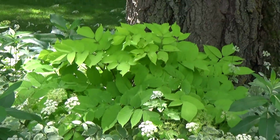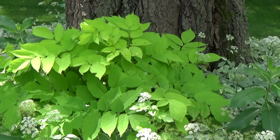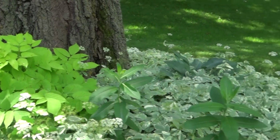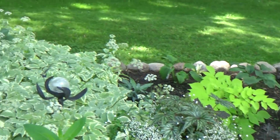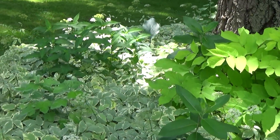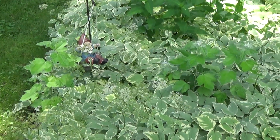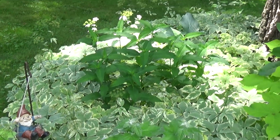Golden Japanese Spikenard. This is gorgeous. It does get to shrub size, and then it does die down to the ground every year, and then it comes back up, which I also have planted over here. But for some reason, I think we've had a lot more rain this year than we had last year combined. My only gnome, turtlehead.